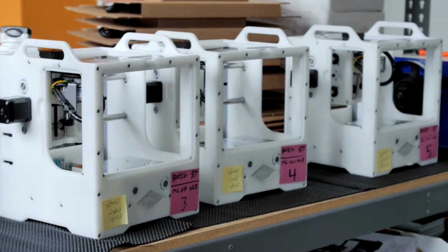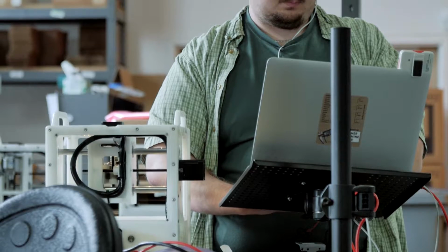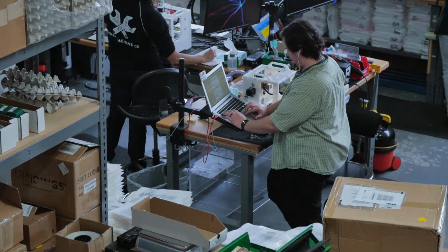We wanted to build desktop-sized manufacturing tools for the classroom and pair that with software that would make the machines easier to use. The reason why that was important is right now not very many people have access to those kinds of technologies, so we wanted to dramatically increase the level of access to professional quality tools.